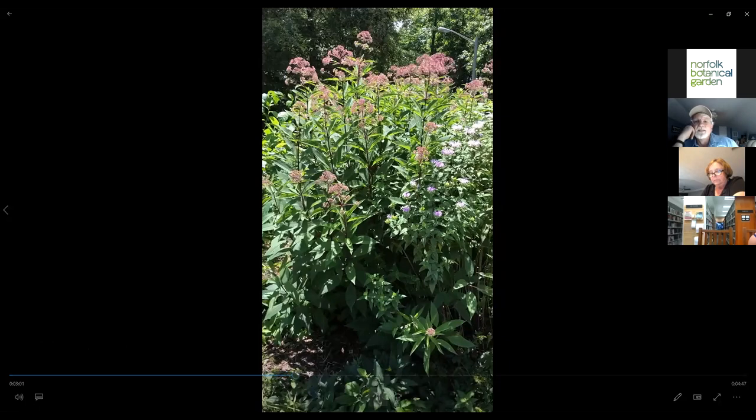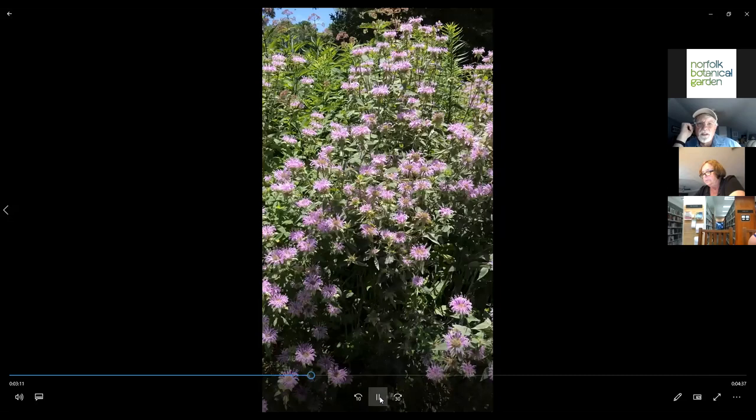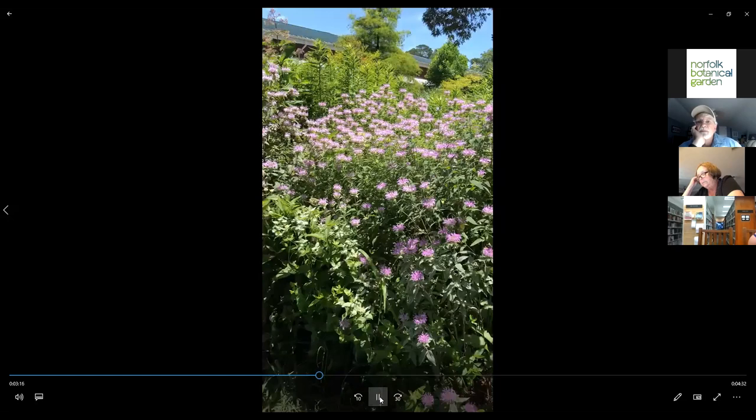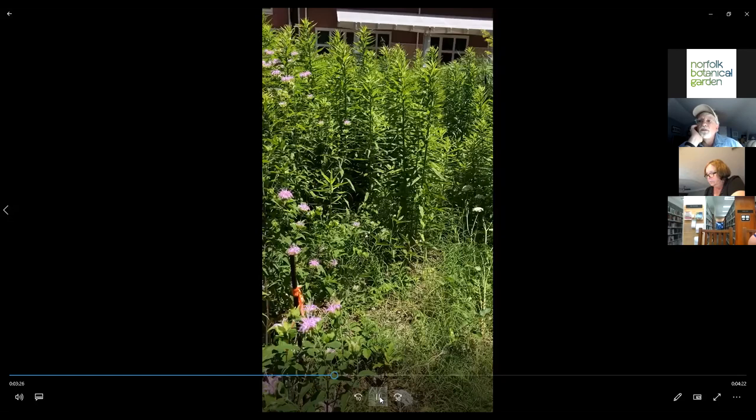So there's that Joe Pye. You can see how tall that is. So bee balm, very tall. I actually got students to plant that. We did a wetlands in the classroom program with Lynnhaven River Now. So there's one side of the garden. And I actually started adding a couple more things over here.